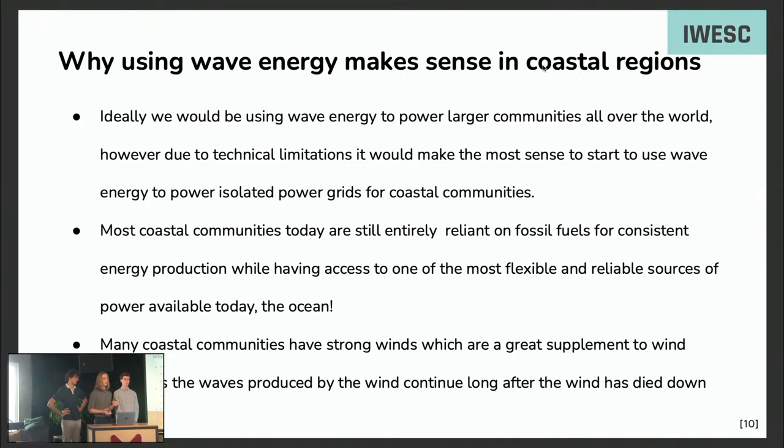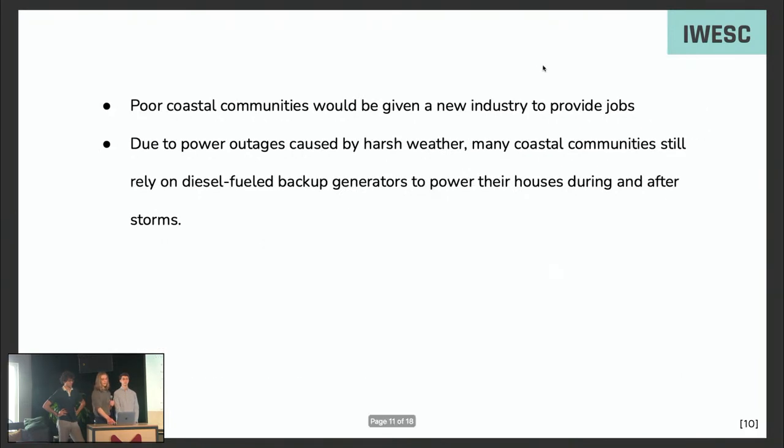Many coastal communities have strong winds, which are a great supplement to wind energy, as the waves produced by the wind continue long after the wind has died down. And these poor coastal communities would be given a new industry to provide jobs.